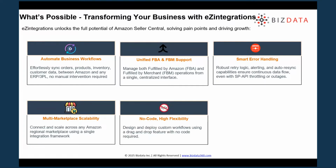Whatever I spoke about easy integration, it's an automated, AI-driven workflow that does the automation for you. It's entirely based on no code. There is no code involved in this particular platform, and it's just drag and drop. It works seamlessly.